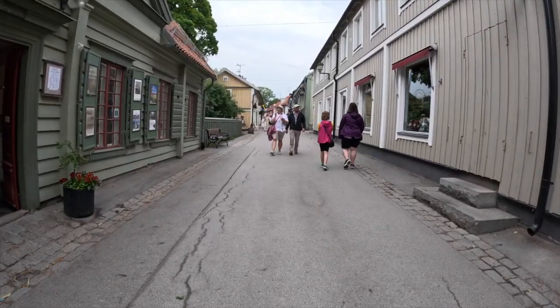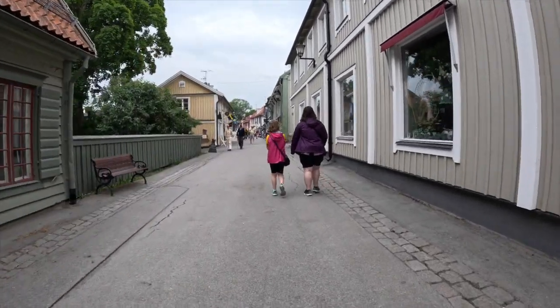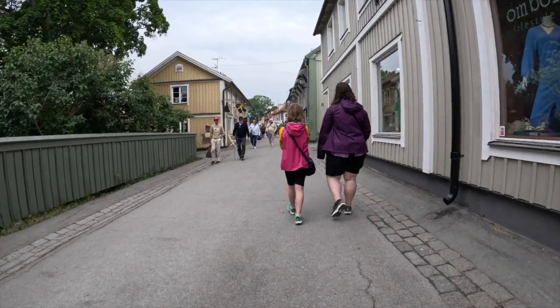Sigtuna, once again, is a cute little town with all these wooden houses, something you don't see in Sweden very often anymore. A lot of them have been replaced with stone or concrete houses. It's a great place to fika.